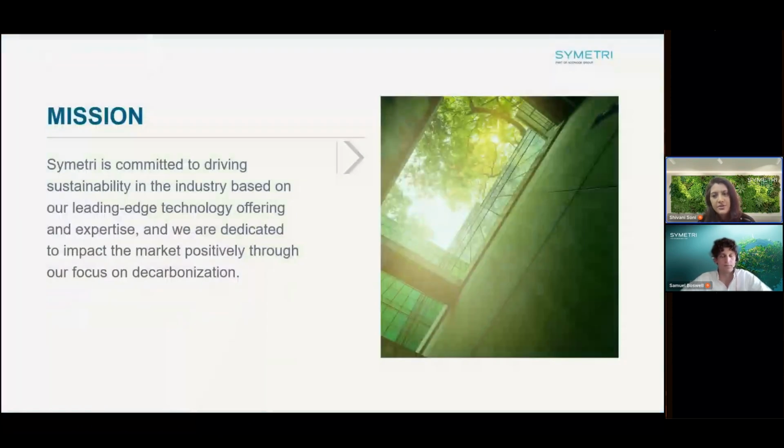As Symetri, we are dedicated to driving sustainability in the industry. We focus on decarbonization through our technology and expert consulting services. We're dedicated to helping our customers reduce their environmental footprint and meet their sustainability goals on projects. Our goal is to make a positive impact by leveraging our solutions and expertise to contribute to a more sustainable future.